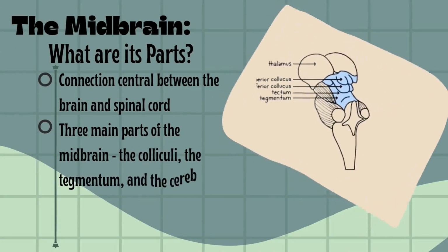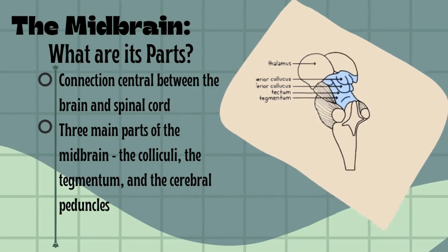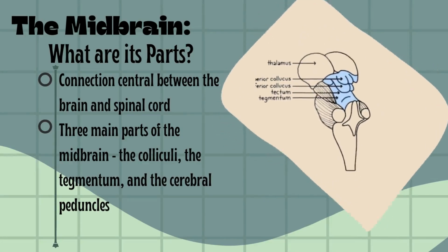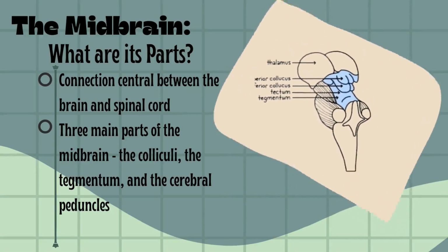What are the midbrain parts? The midbrain is the topmost part of the brain stem. It's a connection center between the brain and the spinal cord. There are three main parts of the midbrain: the corpora quadrigemina, the tegmentum, and cerebral peduncles.